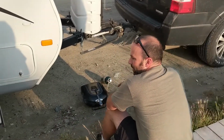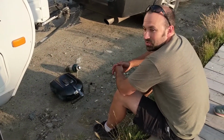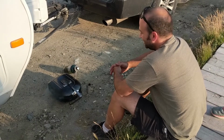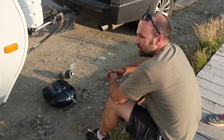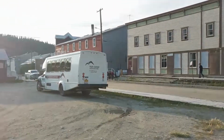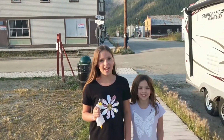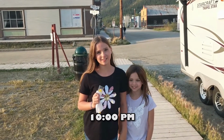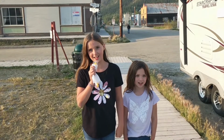We look like street people. We're cooking in the streets and everything. Because we're too cheap to buy food in this town. We don't want to pay $10 per kid for a grilled cheese. Guess what time it is? We're in Dawson City and it's 10 o'clock. Dawson City where? Canada. Yukon.